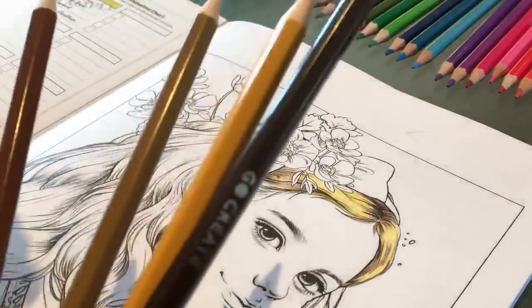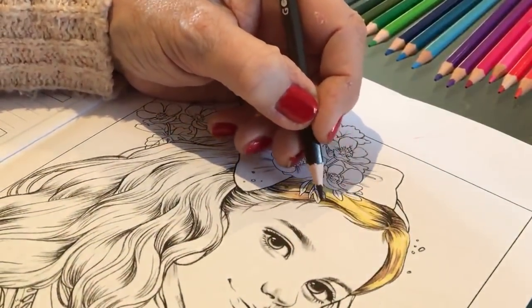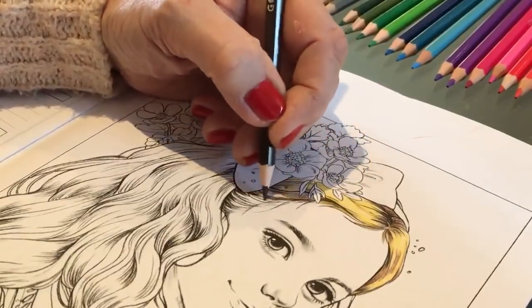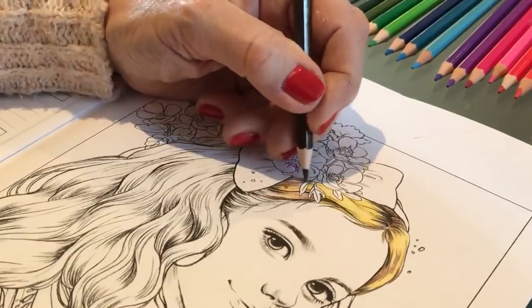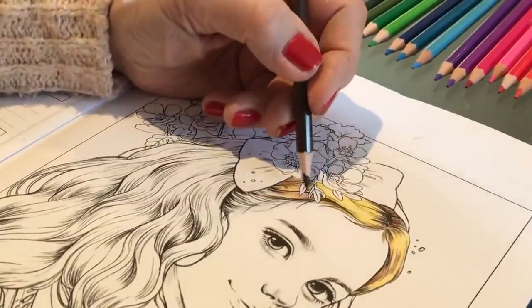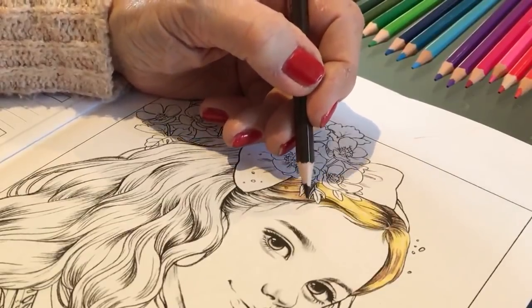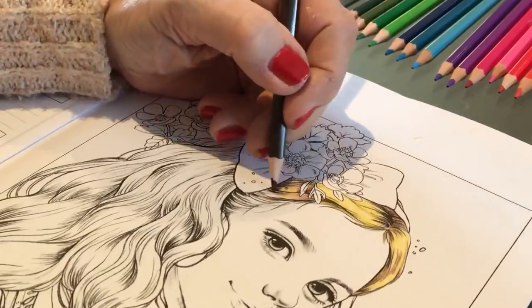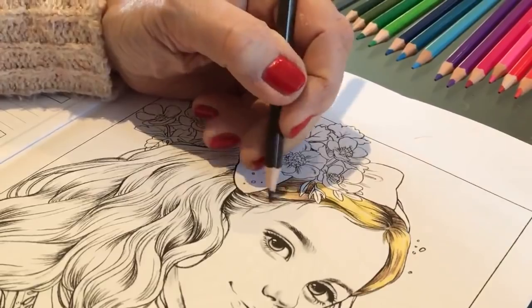And then using the darker one, we can go back in there. And again, this is the therapy bit. This is not getting realism, not photorealism. This is just scratching a little bit of colour, but not rushing it, just enjoying the process.